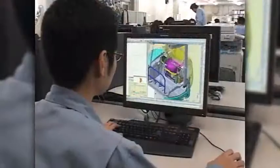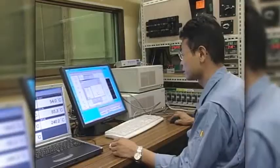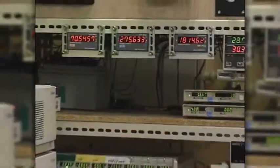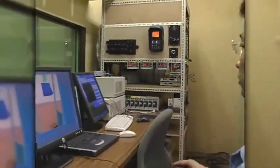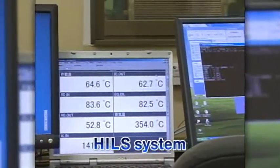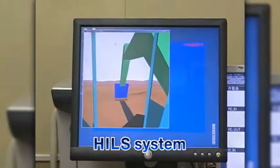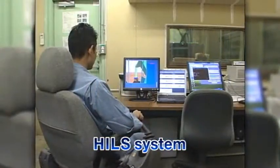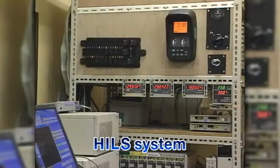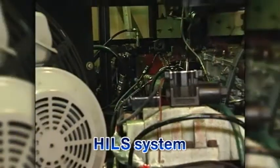Kobelco originality extends to the developmental process itself. To streamline product development, we created our own tools. Our Hill simulation bench system, for example, uses analytical technologies to evaluate actual components such as engines and pumps. When used in combination with 3D CAD, we can reduce lead time and speed up the developmental process from basic design to mass production.